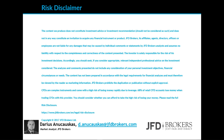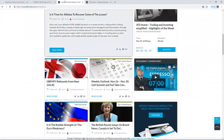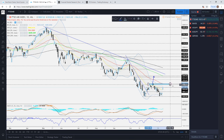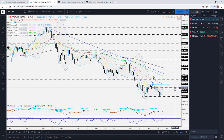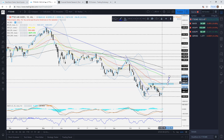Okay guys, so now let's quickly jump into the charts. The first one I want to quickly touch on is the FTSE MIB, the Italian index. I can see that it's rebounding nicely. Since last time I looked at it, you can see that it had this level marked, the 19,535. This is still in place. This is still going to be our barrier that we're going to keep watching. So a nice good break above that could potentially lead towards higher levels.